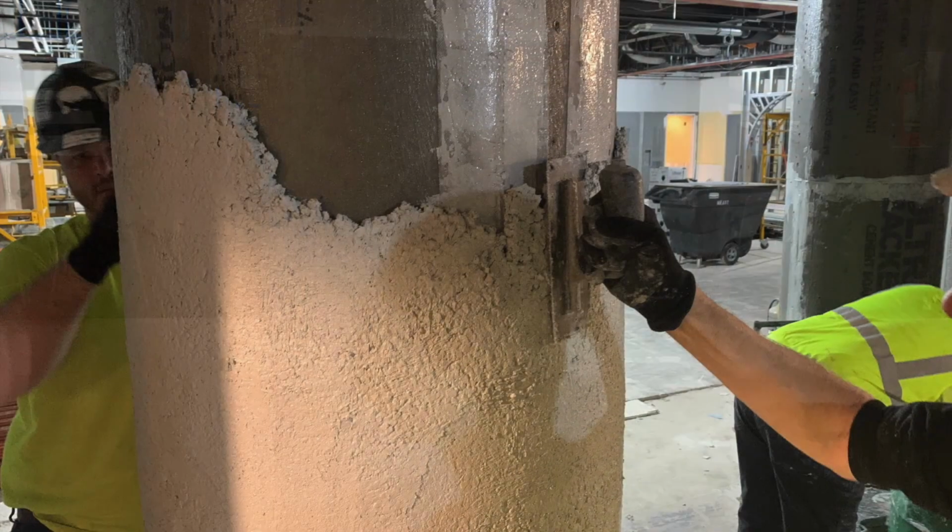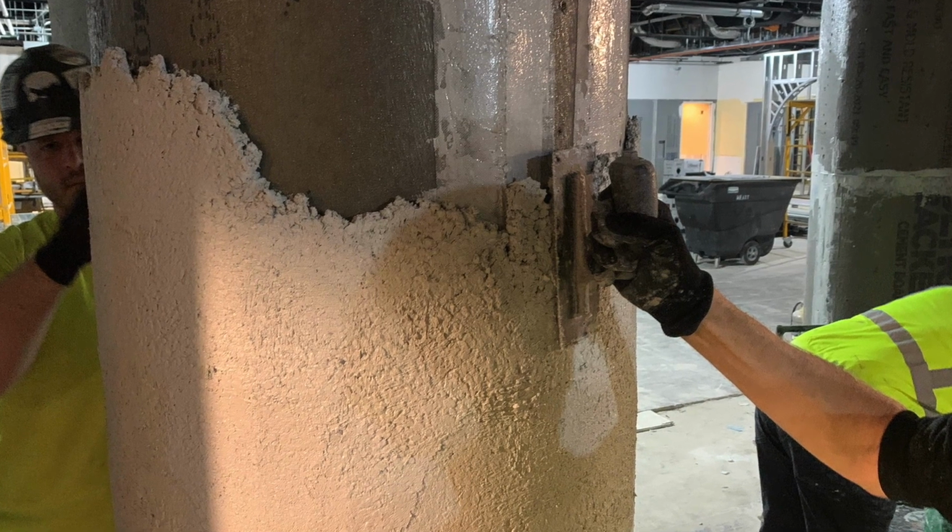The 22 columns were wrapped in cement board that had to be hand ground from very imperfect to perfect circles. The terrazzo was then troweled on each column.